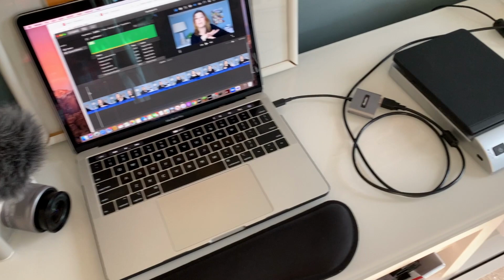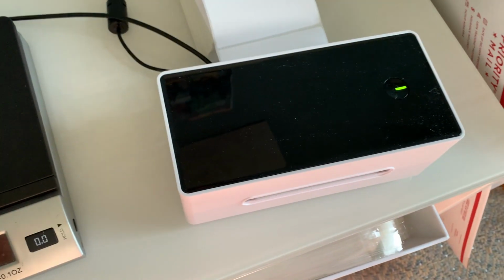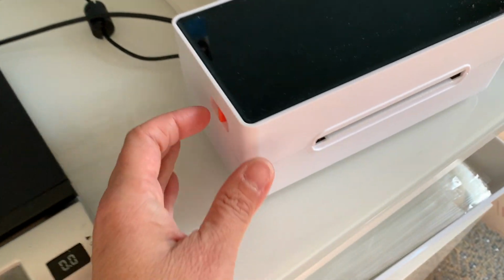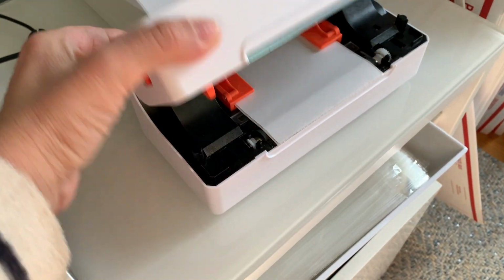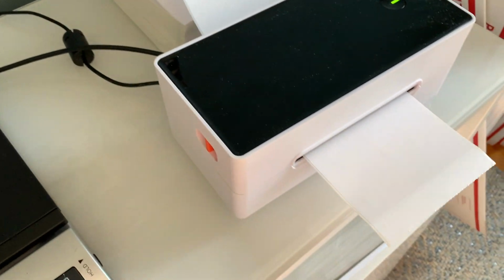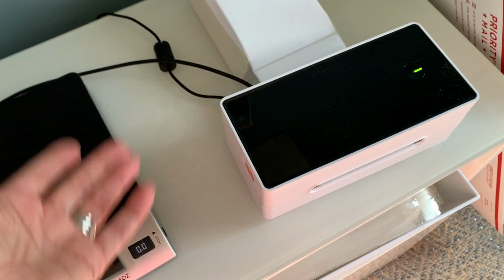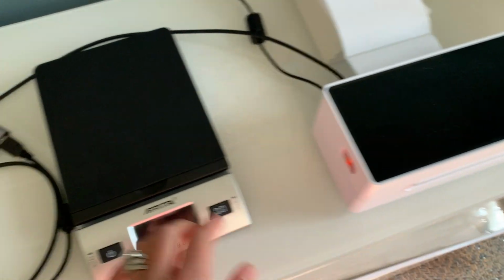Here's my little setup. And this is my Phomemo printer. It's a little dusty right now, but the model of this is the PM246. And this little side, oh, there's two sides. It pops open and has that very obnoxious beep. Every beep means something, like if you're out of paper or if there's a paper jam. So it loads from behind and it comes out this way.